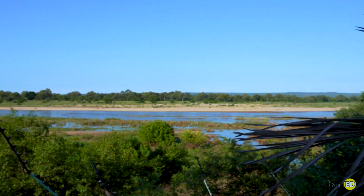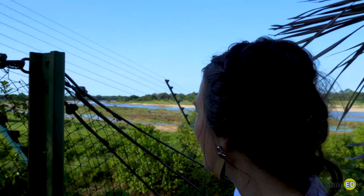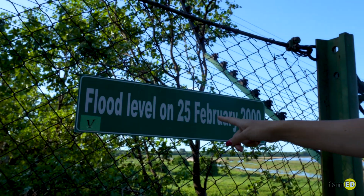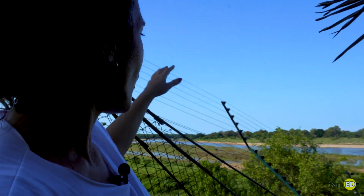In the year 2000, that river over there came all... I'm listening to the hippos. That river came all the way up to here. Flood level, 25 February, year 2000. That's quite crazy. Can you imagine that all of this was covered with water all the way to where I am now? From behind me, I would have been on the edge of the river, standing here now. The water came down and it was massive.